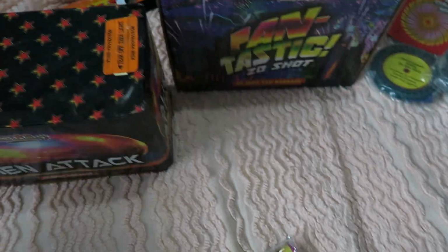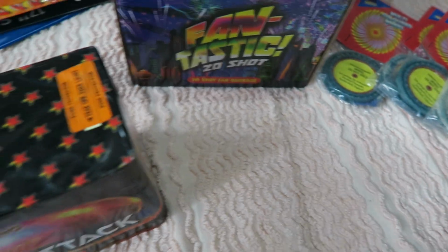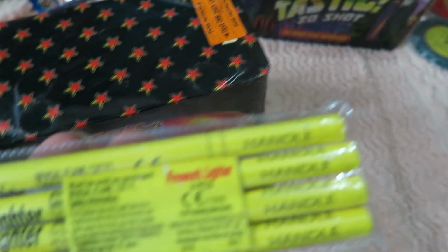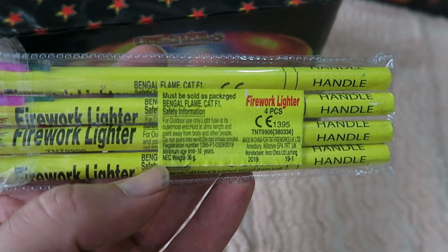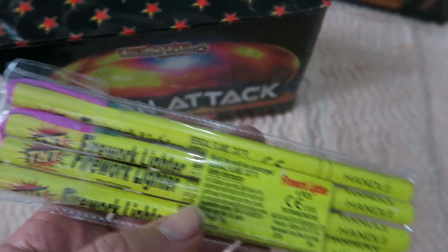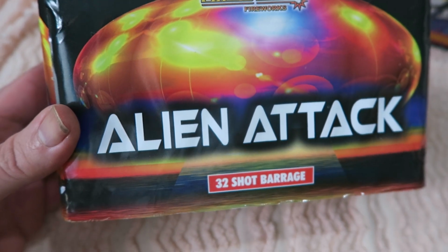I went to Morrisons and they didn't have the bigger stuff. So I got some. So this must be leftover TNT stock. Pound. They had Alien Attack.